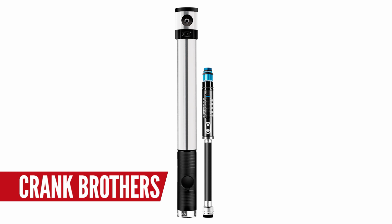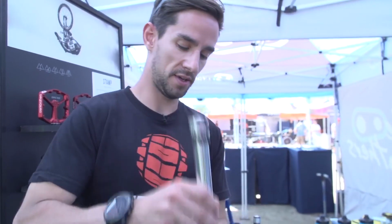Now everyone has to have some kind of mini pump when they're out on a big ride, and the Crank Brothers Click high volume pump is one of the coolest inventions I've seen. So at a glance, it's just a nice looking aluminium pump, very compact, and it'll pump your tyres up nicely to about 90 pounds if you really want them to.